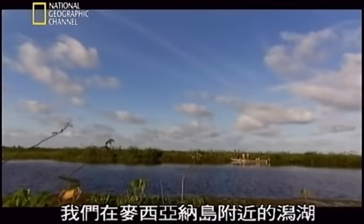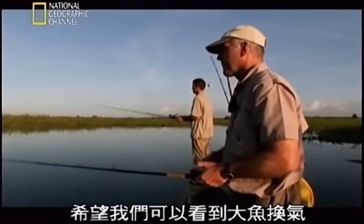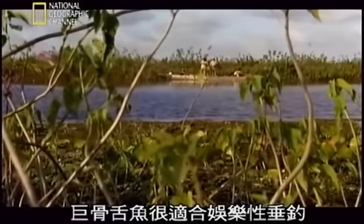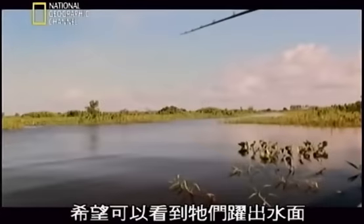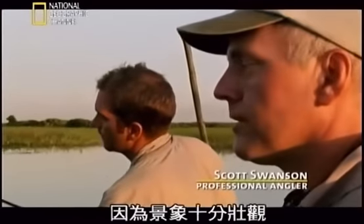Here in a lagoon near Meshiana Island, I'm hoping we'll catch sight of a monster taking a breath. And then catch it. Pirarucu is actually quite a good sport fish. It's a powerful fish. Obviously, it's a big, big fish. And hopefully we'll get to see one jump because they have just the most spectacular jumps you can imagine.